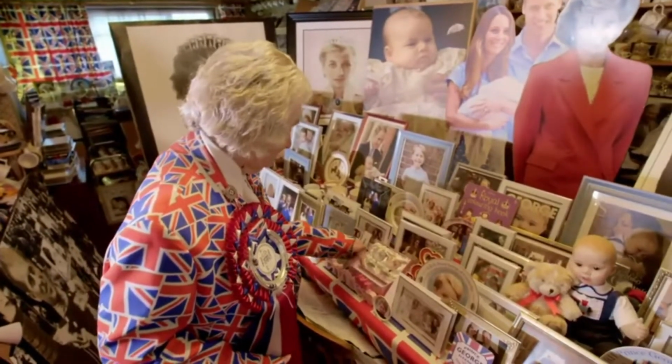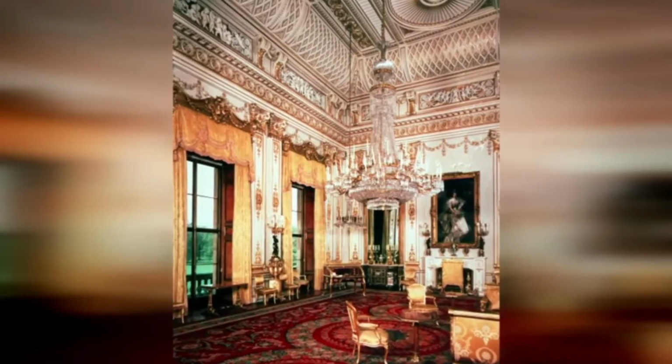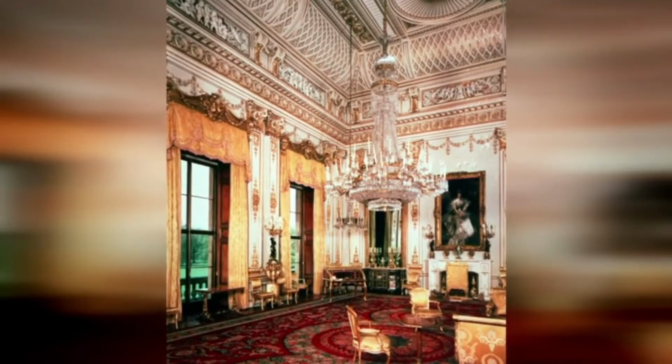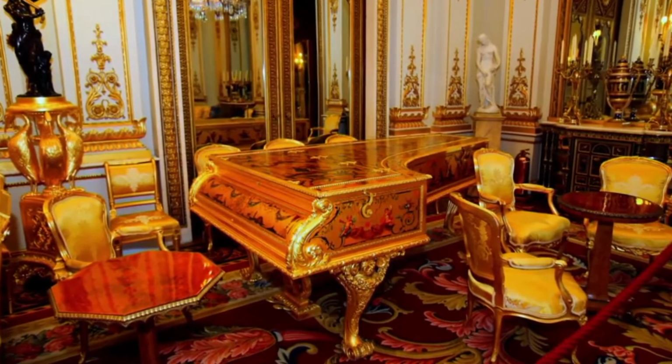Margaret visits each of the main palaces several times a year. I think Buckingham Palace is the grandest one of all. There's something magical about it. The beautiful carpets, the beautiful pictures, paintings, the gilt, the gold. I mean, you just know you're in a royal palace.